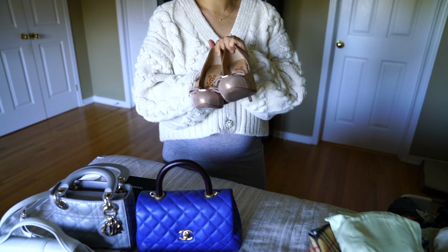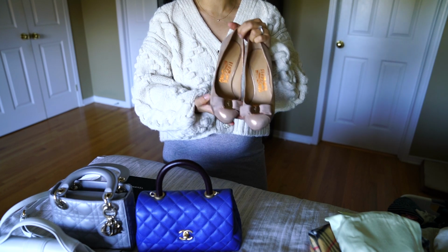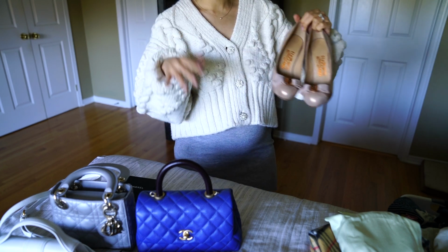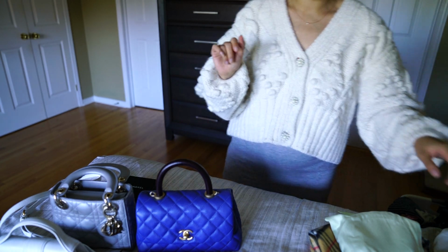And the color is still relatively neutral. It's a kind of shimmery pink champagne color with rose gold hardware, so that's all quite nice and still very cute. But definitely in terms of shoes, these are one of the pairs I have not worn very often.